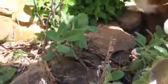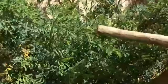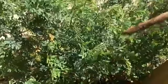What else? This is the mother of the garden. She's really beautiful. This right here is rue, or ruda. It's high in a bioflavonoid called rutin, which is good for your cardiovascular health and your blood vessels. Ruda is an incredibly spiritual plant.